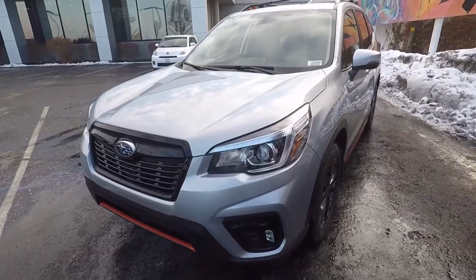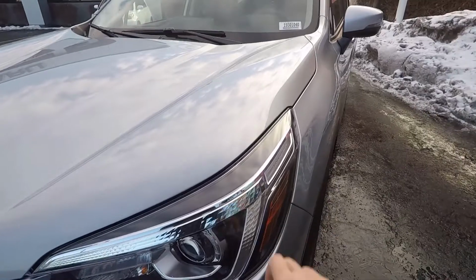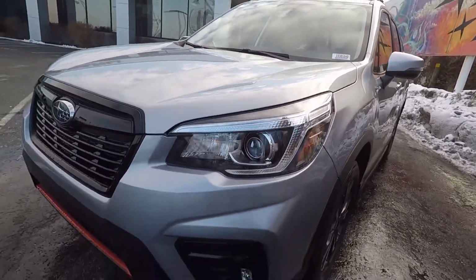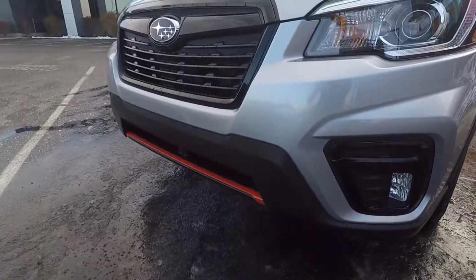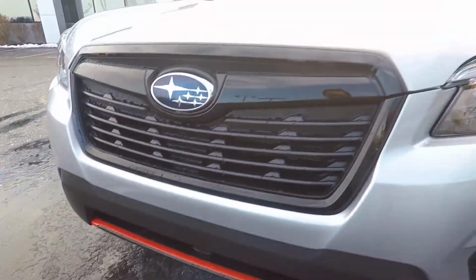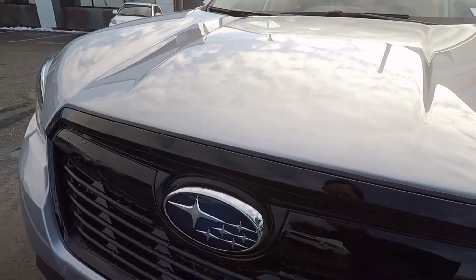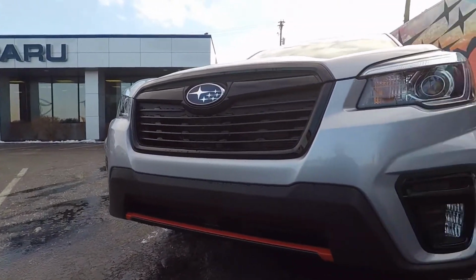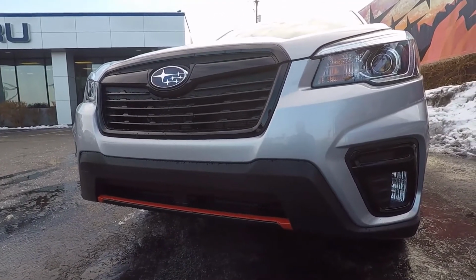Wrapping things up front, we can see Subaru's signature headlights that go to those sharp edges to make them look a little bit more aggressive. Again, they have the projector bulbs there, and then down below you can see the fog lamps. And then you can see this nice red trim along the bottom of the bumper, and you're not really going to see anything other than the Subaru logo that has chrome. Everything is blacked out with this sport trim, and so it definitely gives it a much more aggressive and sportier look as well.